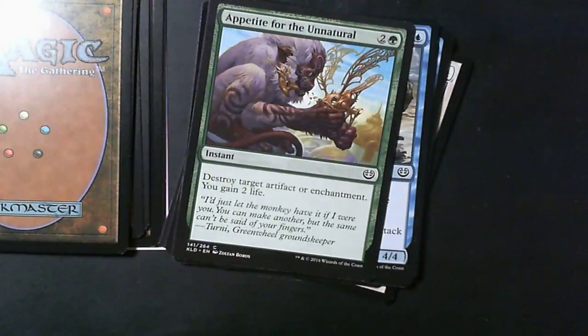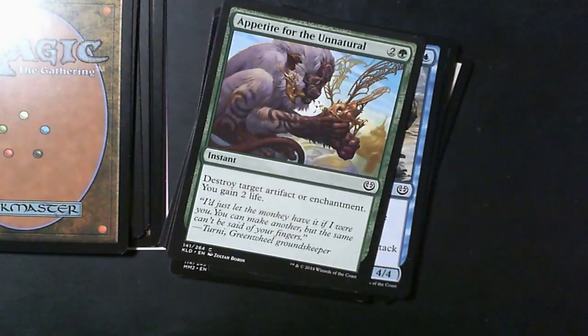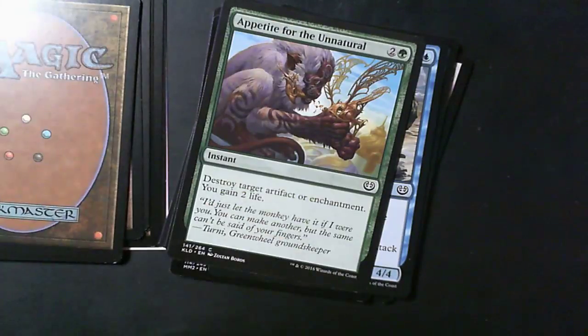Okay, Appetite for the Unnatural. Look at this little monkey. He's eating like a metal bird. Destroy target artifact or enchantment, and then you gain life. Pretty simple, pretty basic, pretty straightforward.